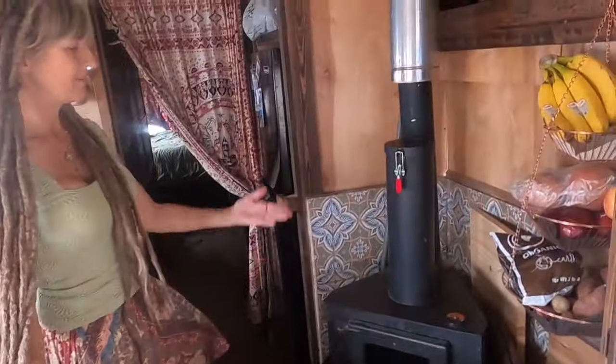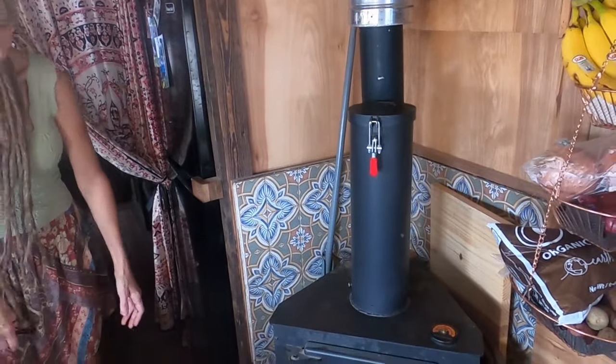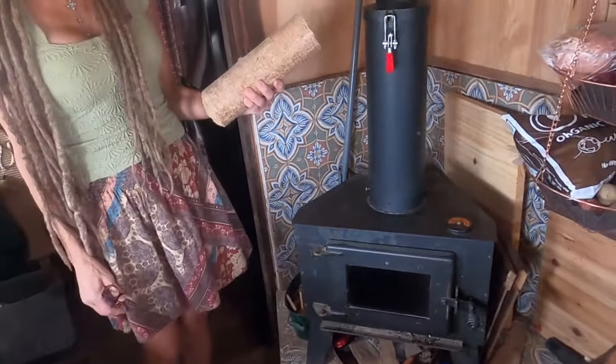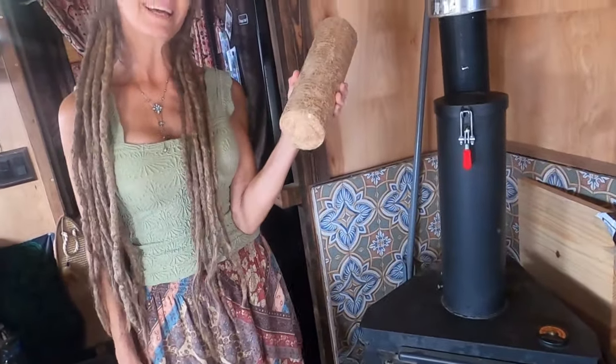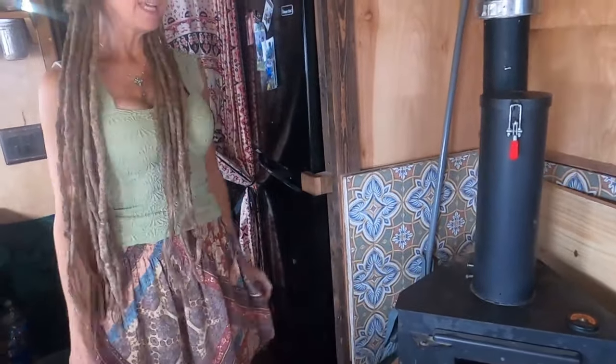All right, and then we have our wood stove. That's from 509 Stoves in Post Falls, Idaho. And I like this one because it takes Presto logs, and 2 of these, which I pay 70 cents for, will keep you warm all night. And I chose to have a wood stove because being from the Pacific Northwest, we need that dry heat. If I ran a buddy heater in here, up there, I'd have mushrooms growing out of my windows. It'd get really moldy.